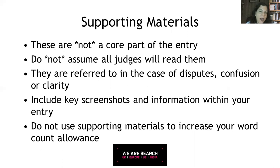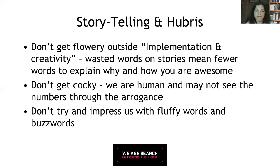Supporting materials are not part of the core entry, but you can do big screenshots there if you're worried about us not being able to see the screenshots in your entry. Everything needs to be clear, but please don't expect that all judges will read supporting materials. I only read them when I need clarification, and they will be referred to if there's an argument about who should win, but they're not a core part of the entry.